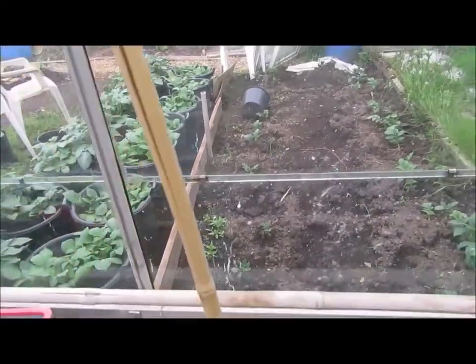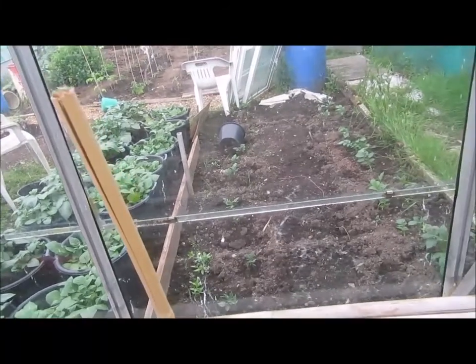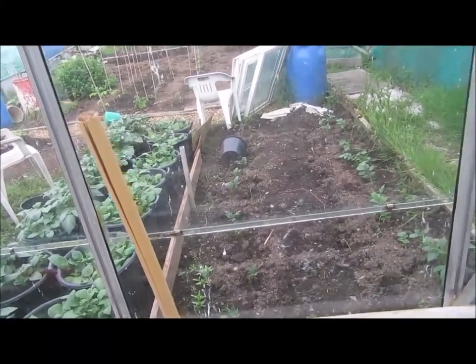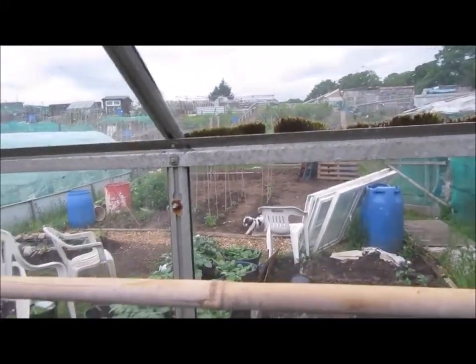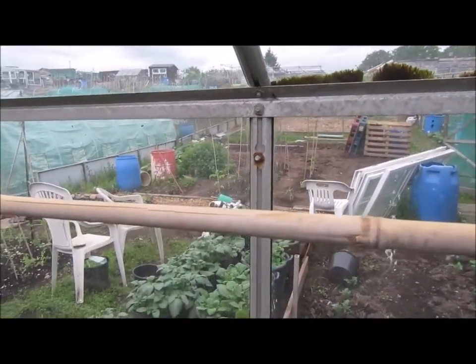So, let's cover them over. I don't want to be pulling weeds up when I get my spuds out. Somebody doesn't like the rain. He's coming trotting over this way.